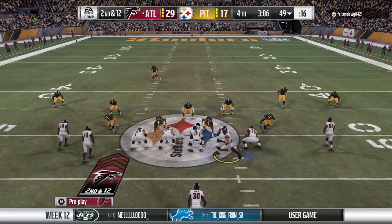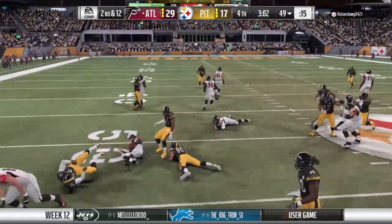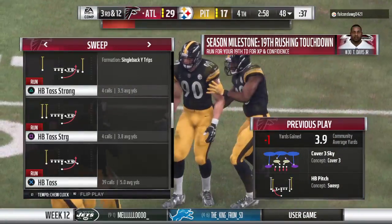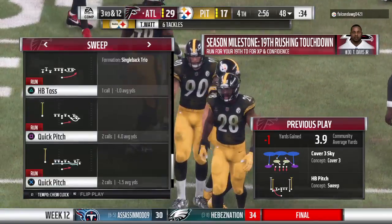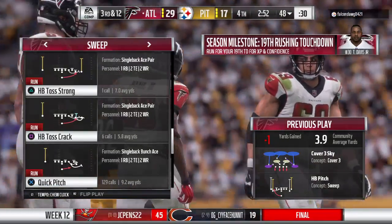In motion is Austin Hooper. Now they'll run it on the toss. And maybe a measure of revenge there. He's had his way in this one, but this time they get him behind the line. He'll wind up losing a yard on the play, and that's going to lead to a 3rd and 12.